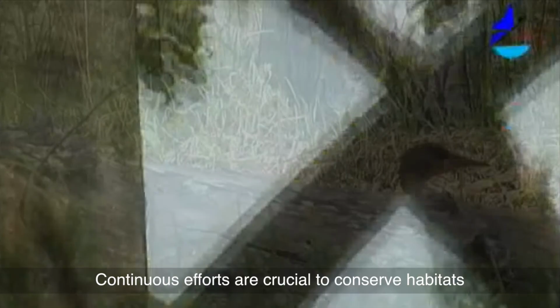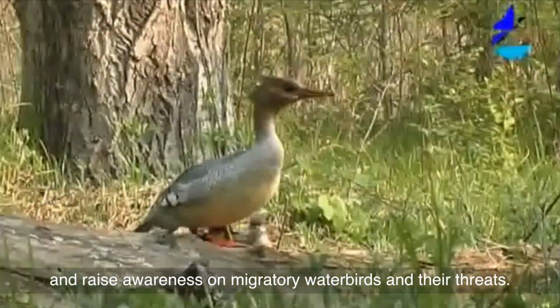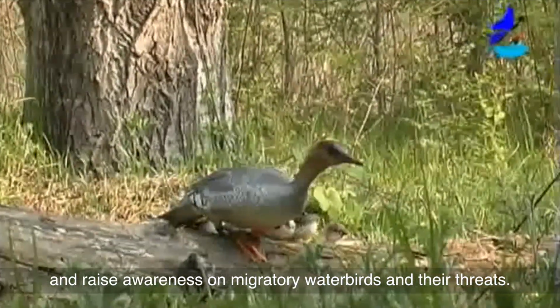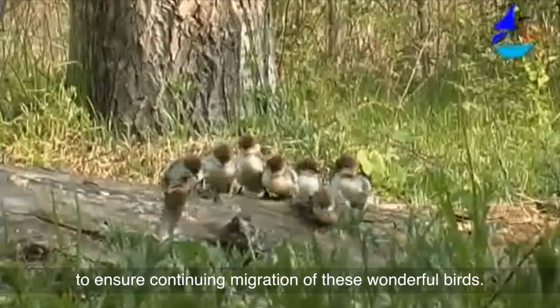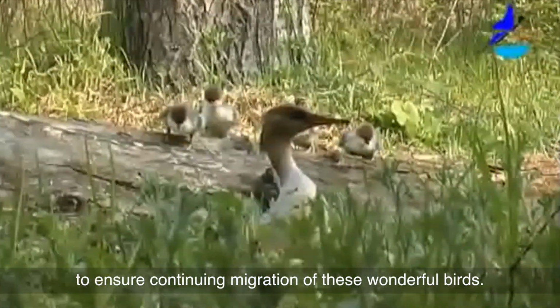Continuous efforts are crucial to conserve habitats and raise awareness on migratory waterbirds and their threats. Let's work together to ensure continuing migration of these wonderful birds.